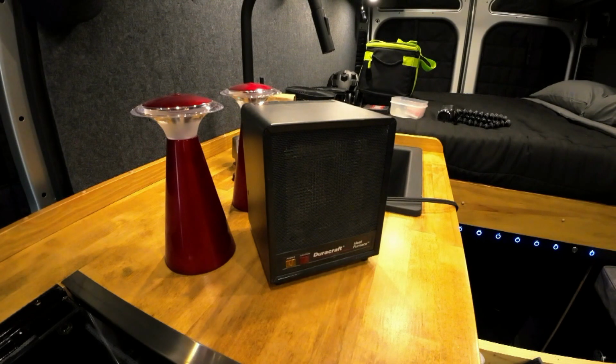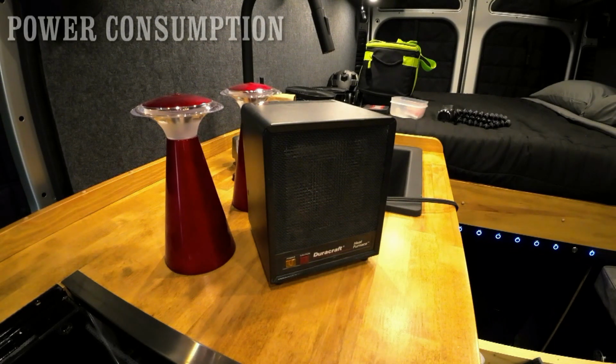So the first option that I was going to go with is a small electric space heater. Using these small electric space heaters in my van can be a convenient option. There were some potential drawbacks and considerations to keep in mind. Number one is the power consumption. These little electric heaters can be pretty power hungry. So using them for any extended period of time, they're going to drain your batteries pretty quick.